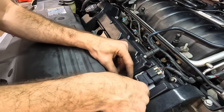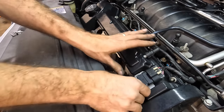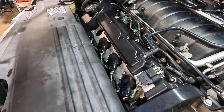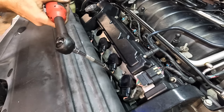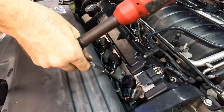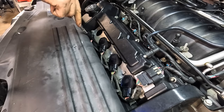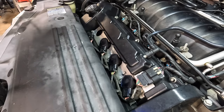Connected, dropped in. Last one here, connected. Dropped in. Cool. Fasteners, right in front of me. Uno, dos, tres, cuatro, cinco, seis. Torx bit slippage, not cool. Don't do that, Ray. There we go. Let's get that last one set up.